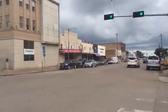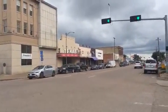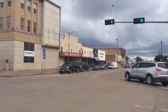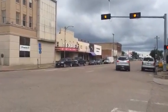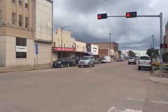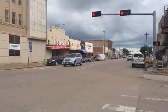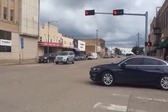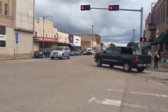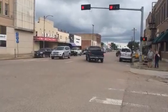And there's the Texas Theater. You can look at it while I'm waiting, y'all. Sorry, this light's taking forever. I don't know what's up. Is the light broken? I don't know. These other people across the way are waiting to cross too. And it's not turning for them either, so I don't know.